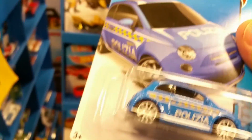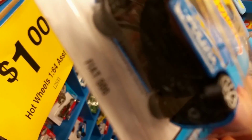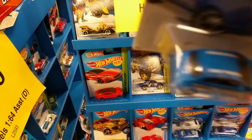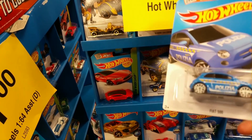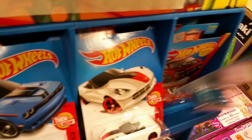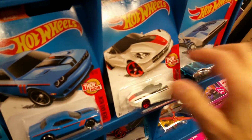Claims to be a treasure hunt, but it doesn't look like a treasure hunt. This one, the Fiat 1500. It's got the thing in the back of the package. It says it's a treasure hunt, but I don't see a logo on there anywhere. Should I get it? Or forget it? I don't know. I think I'll forget it. It says treasure hunt. I don't see it.